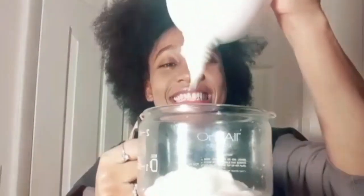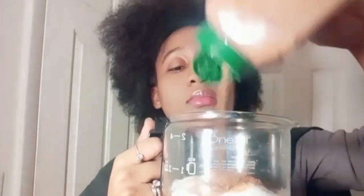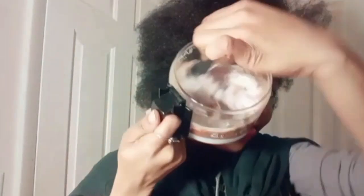A third method is a cinnamon scrub. You can use your favorite conditioner. You can put 3 tablespoons of your favorite conditioner. Then you add 2 tablespoons of brown sugar. It's going to be exfoliating as well. Then you can add 1 tablespoon of cinnamon powder. And if you want, you can also add 2 tablespoons of honey.